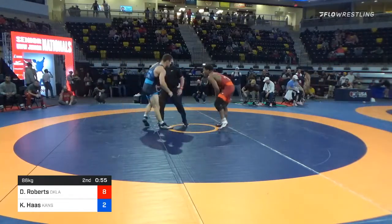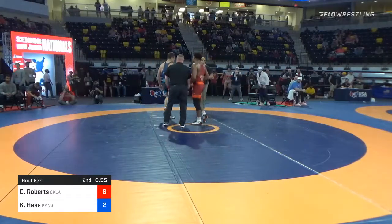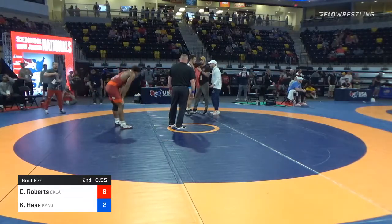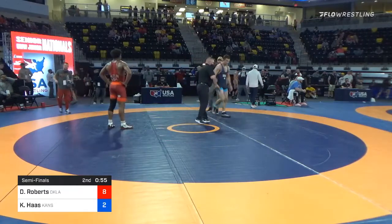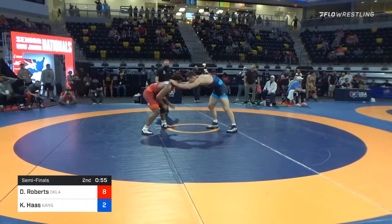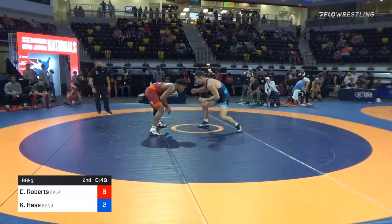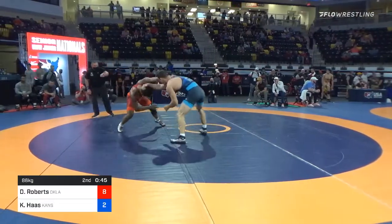Eight to two, Roberts in the lead. 55 seconds to go. And ref is saying he needs to wipe off a little bit. I don't know if we got some blood. And here we go. Haas is going to have to work to get something going here. Down by six. Roberts does have the four from the first period.